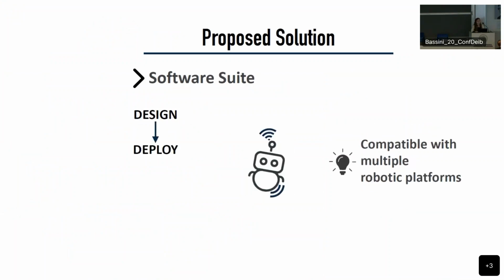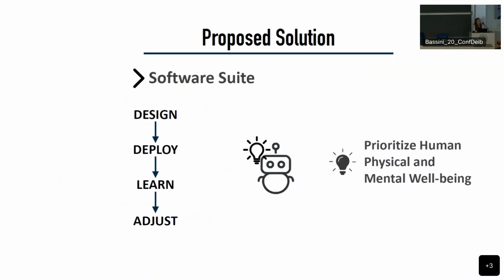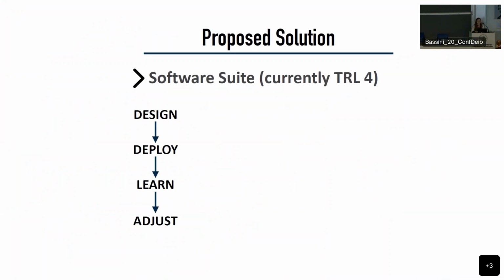Then it will be possible to deploy the application either in a realistic setting, a physical setting, or in a simulated environment with a realistic physics engine, and this is meant to be compatible with multiple robotic platforms. The data collected by executing the application is fed to an artificial intelligence technique that has been developed for this project. This technique is able to infer a model of human behavior and human actions from the data, and this newly accumulated knowledge, the updated model, is then exploited to refine and adjust robotic tasks if this is found to be necessary to prioritize and improve the physical and mental well-being of the subjects during the interaction. And this is currently a TRL4 state of advancement.